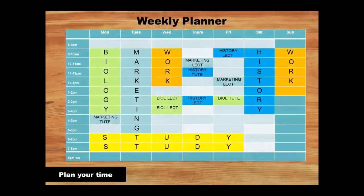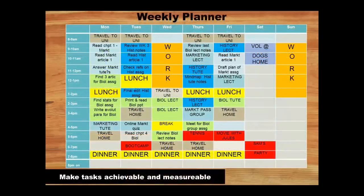Micro goals need to be achievable and measurable. For example, if you put study biology in your weekly planner, can you achieve this in an hour? How do you know you are successful? On the other hand, if you put something like summarize 10 pages of chapter 1 or find 3 sources for biology assignment, you know you can do this in the given time. By setting goals and achieving them, you'll feel motivated, enjoy your studies more, and this will help you get better marks.